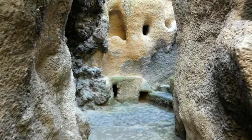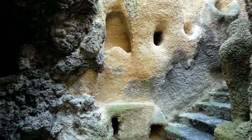The cool thing is you are able to climb into these crevices and have a mini adventure. You have chairs in this dark room and you can just keep going up and up.